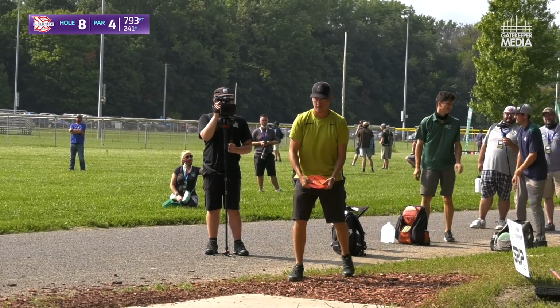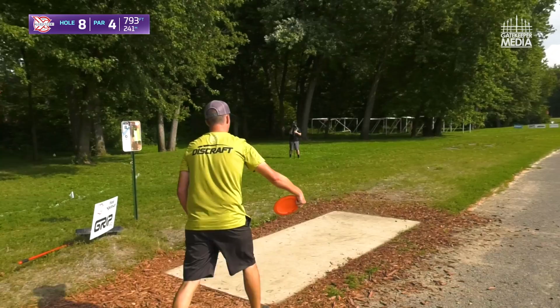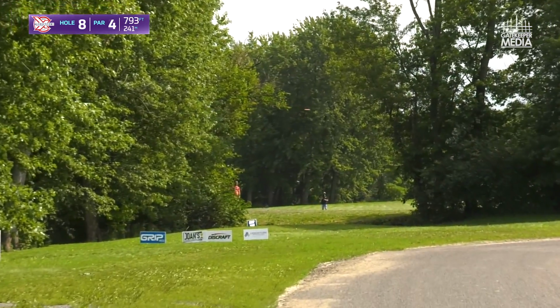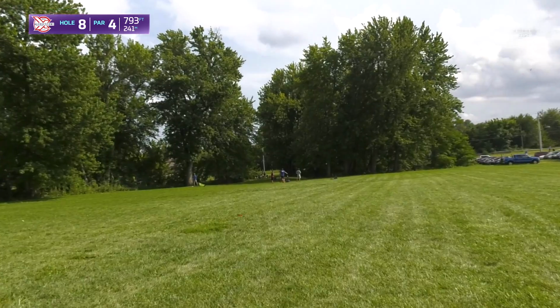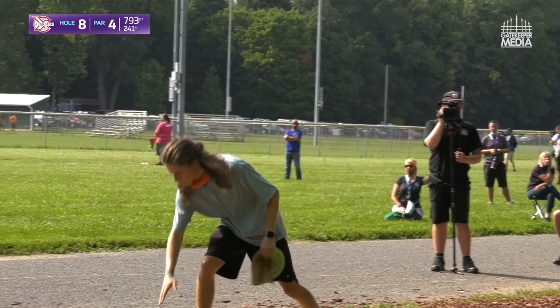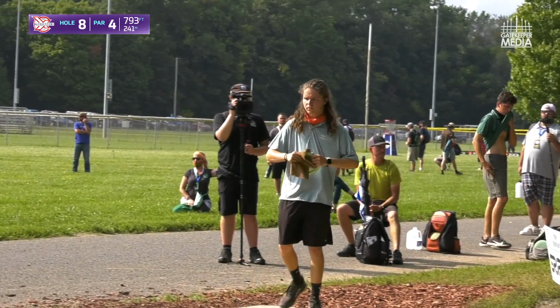What disc do you think he's throwing here? I wonder if it's a nuke again. Oh, yeah. That one has great flip on it. And that's ideal. Crunched. And he will now be able to attack the green with a slower disc and land it a bit softer. Great move there.